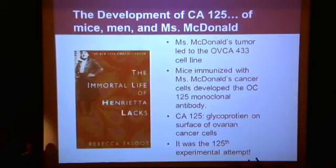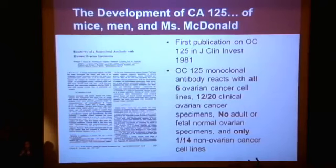Once they got this monoclonal antibody, they didn't know really what to do with it. The first study just showed that it was specific to ovarian cancers. When they used this monoclonal antibody, they found that it reacted with all six of the ovarian cancer cell lines that had been established. 12 out of 20 of the cancers that they brought into the lab from patients, it went straight to the cancer cells. And it seemed to be somewhat specific for ovarian cancer. When you had non-ovarian cancers, it only reacted with 1 out of 14 of non-ovarian cancers. So they knew they had something important with this monoclonal antibody.